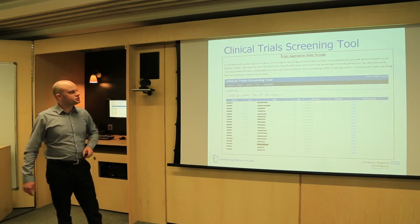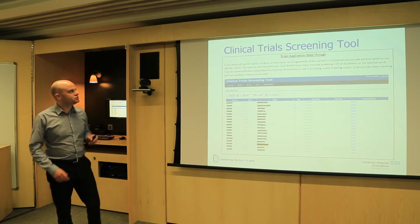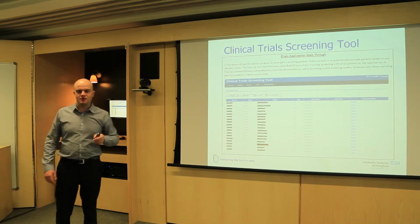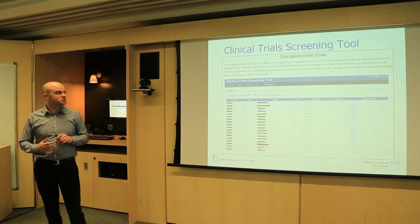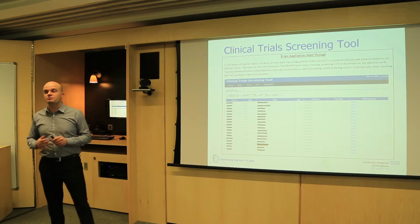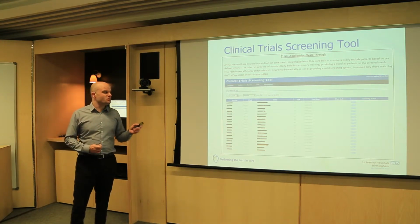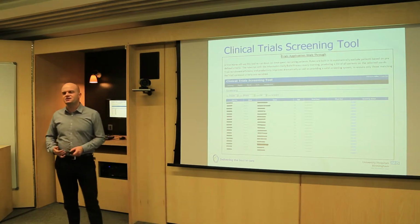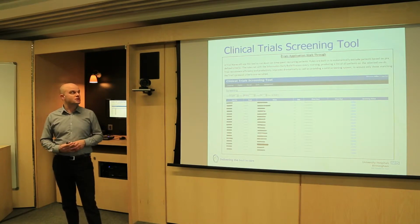This is our clinical trial screening tool. I could have got a much better screenshot about that, so apologies for that. But our clinical trial screening tool essentially is an application which allows the research team in UHB to be able to identify patients that are eligible for a clinical trial. Before this came about, and you'll probably know, some of you are involved in research, it takes an incredible amount of resource and time to be able to identify a patient which might be eligible for a clinical trial.